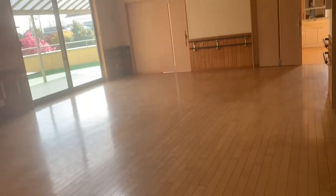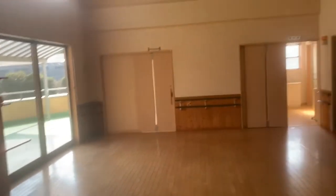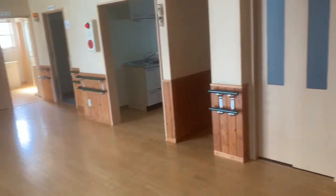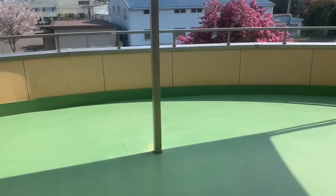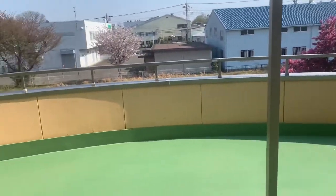With the coronavirus pandemic in mind, we're making sure that the disabled people at Yukari no Ki keep sufficient distance from each other. Luckily, in this large facility, we have enough space to do that.